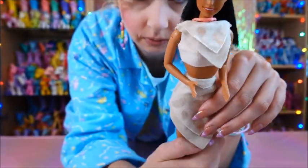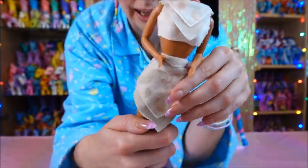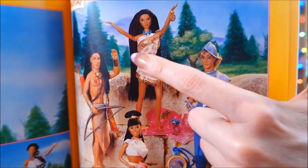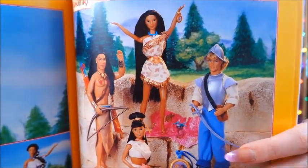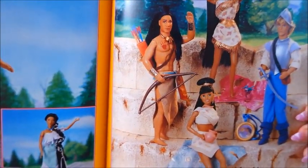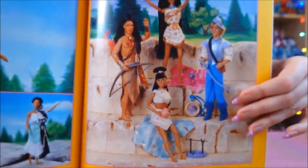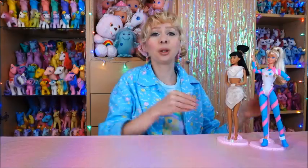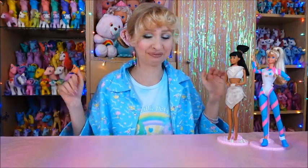So really nice doll. This would be the full set. You see Pocahontas, mine doesn't have the gold trimming anymore, but there's Nakoma. You also got a John Smith and a Meeko, the raccoon, in that set. This is the Sun Colors Pocahontas set from 1995. Two lovely dolls for €5. Score.